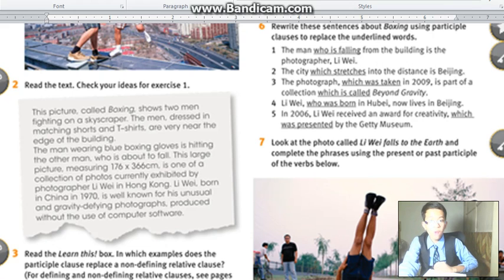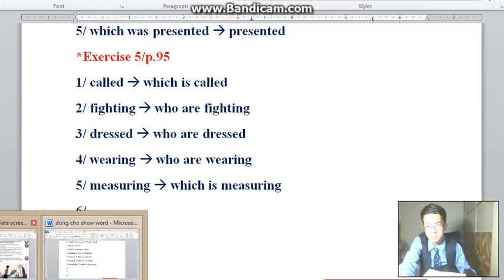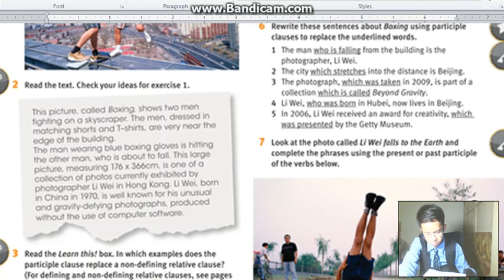Who is about to fall? Alright, who is about to fall? This large picture measuring 76 centimeters. So measuring is the present participle, so active form, which is measuring. Next one. It's one of a collection of photos currently exhibited. Alright, exhibited. That was the past participle, so this must be the passive form. So are currently exhibited.